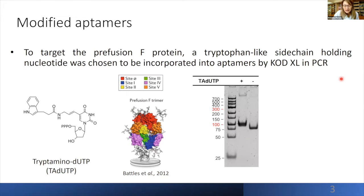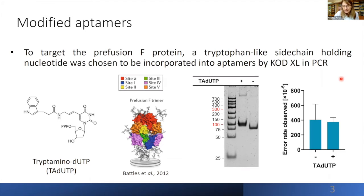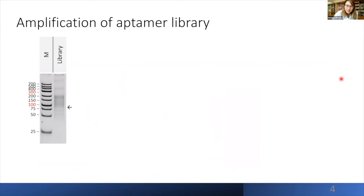This particular nucleotide was incorporated by Codexis enzyme into amplicons. However, this is a proofreading activity lacking enzyme, so we also analyzed these amplicons by high throughput sequencing and found that the substitution of a natural nucleotide to a modified one had only a marginal effect on the error rate of Codexis enzyme. So we set out to produce the aptamer library, during which we experienced an excessive byproduct formation.